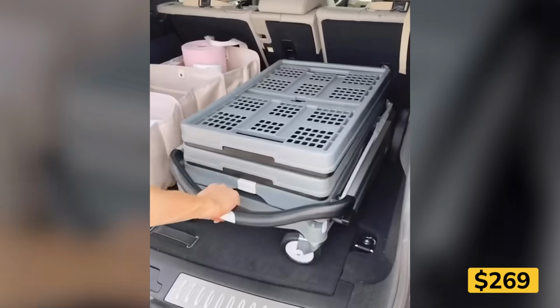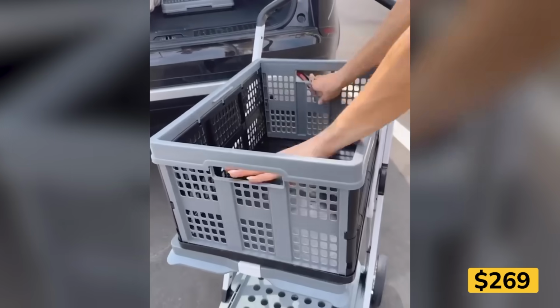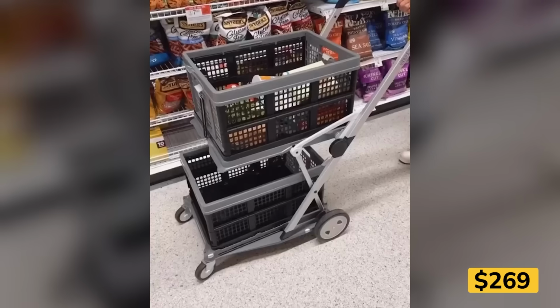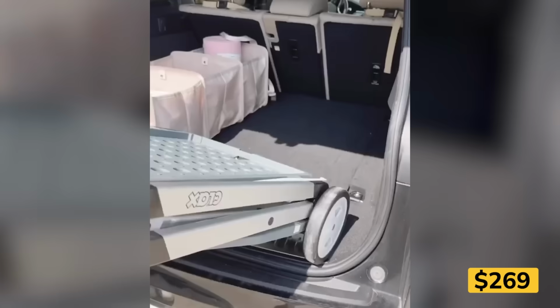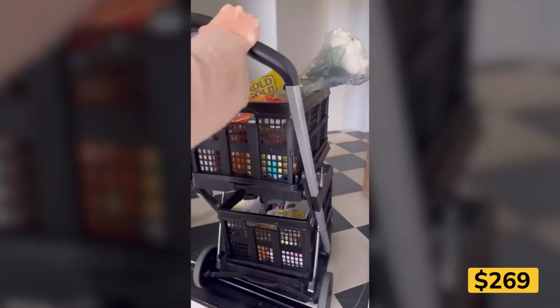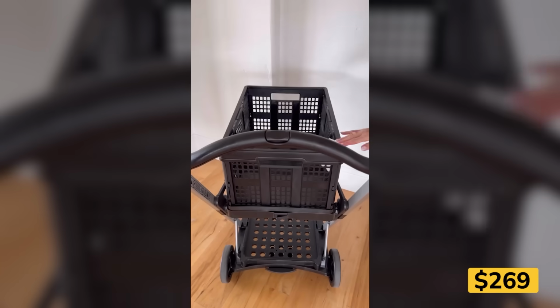Grocery hauls, office runs, or moving day, this folding cart can handle it all. With one push of a button, it pops open into a sturdy 2-level trolley, complete with a removable crate for extra storage. The aluminum and plastic build keeps it lightweight but super strong. When you're done, it folds flat in seconds. It's the kind of cart you didn't know you needed until everything suddenly got easier.